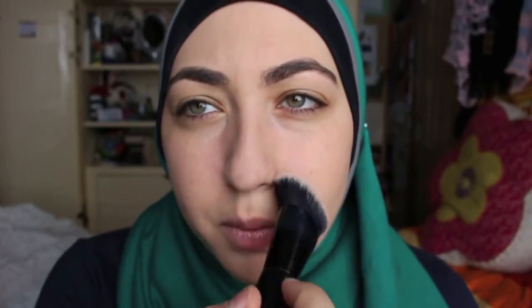You guys, I'm really liking this, and I don't know why, but I wasn't expecting to. So you can sort of see the kind of coverage it gives. I'd probably say about a medium. I did put quite a bit of it on, so I'm probably going to say about a medium coverage. But I am really liking it. It does go on lightweight. I can't feel it. Yeah, no, I'm liking it so far.